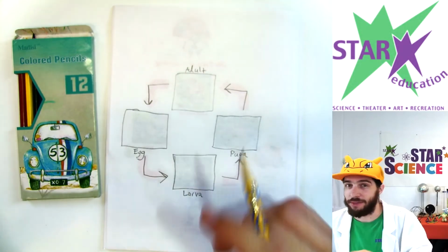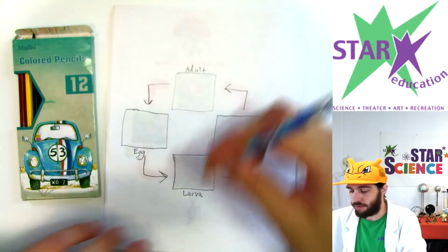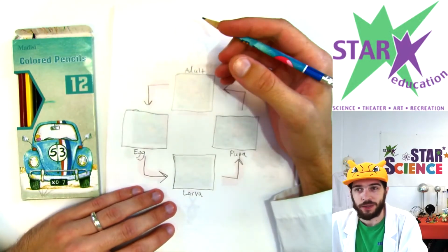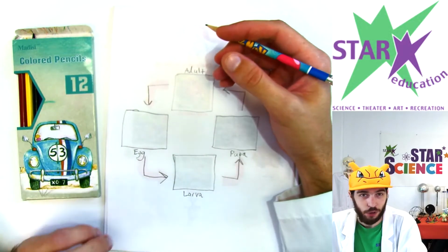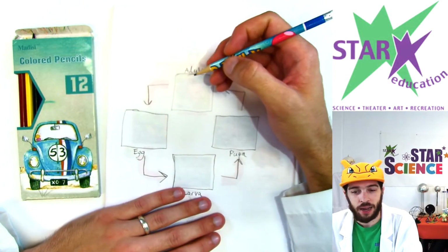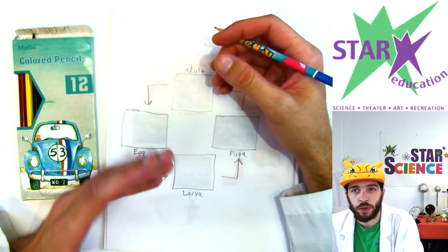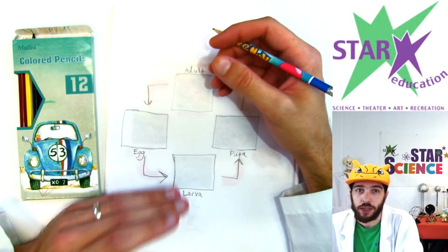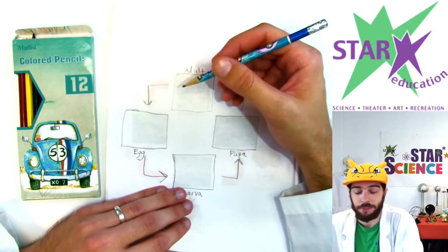One person's love of insects started this whole big world of amazing animals with amazing abilities that you can trade with your friends and try to collect them all. So that's why we're doing insect life cycles today. It's something that the person who invented Pokemon really, really enjoyed as a child and still does today.